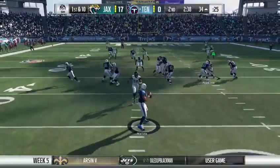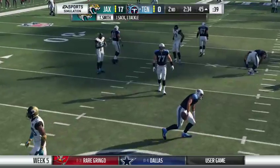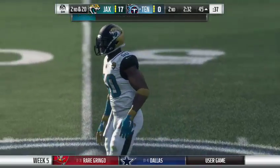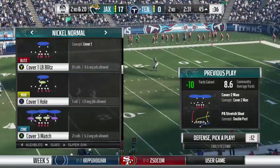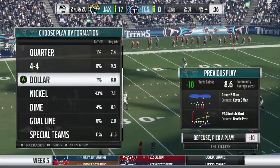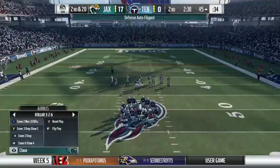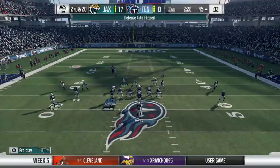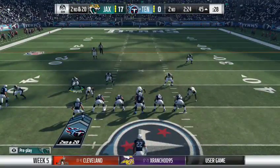Off the play fake, Mariota. And they get to Mariota here as he's dropped on the sack. Telvin Smith from his outside linebacker spot. He comes up to drop him for a loss of 10. The amount of sacks that they've absorbed in this game is absolutely extraordinary. Let's just face it. This offensive line, flat out, cannot handle this pass rush. It's been demonstrated time and time again.